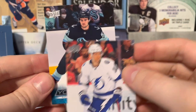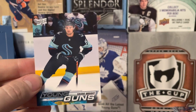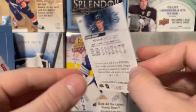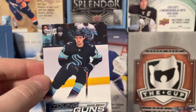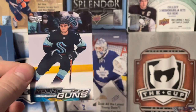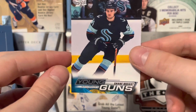How could I forget this guy? Shane Wright Young Guns. Very, very nice. Shane Wright Young Guns. So we have pulled Beniers and we have pulled Shane Wright. Very, very nice. So I do have both of the top prospects for Seattle now. I knew there had to have been a big one because Brant Clark wouldn't have been my top Young Guns there. But there is a Shane Wright Young Guns.